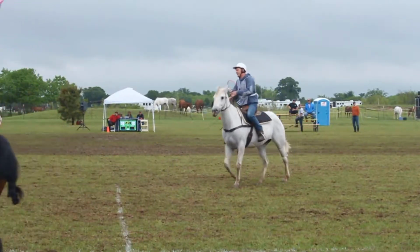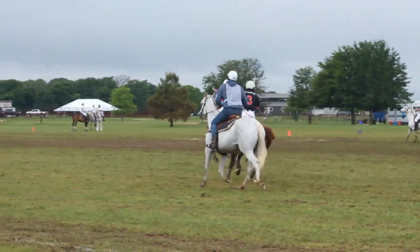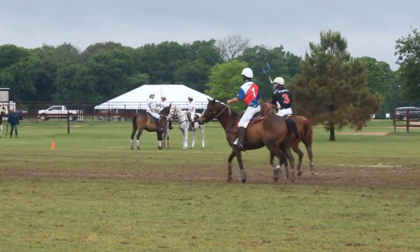Hutcherson. Whistle on. Must have been out of position, but I'm not quite sure. Umpire in the black and white is always right, unfortunately.